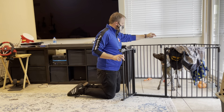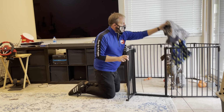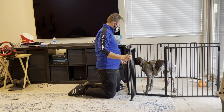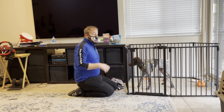Sit. She does not have to sit. I know she knows how to sit, so I'm just doing this. Yes. I should take this away so I can see you the whole time. So I'm doing this very quickly.